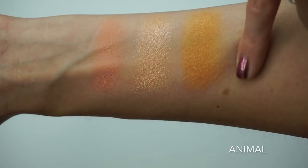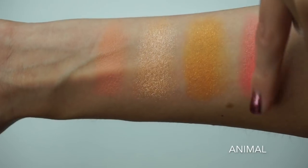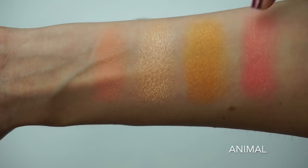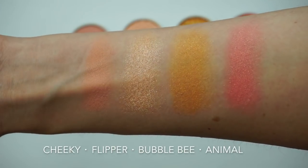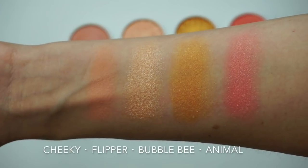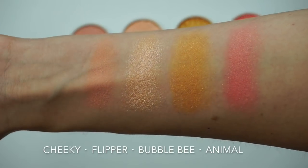The last one in this group is actually a Super Shock pressed pigment. It's called Animal. It's a super intense coral and it has some gold glitters in there. It's a really bold shade. The color payoff is insane and it just looks so beautiful on. I feel that the Super Shock pressed pigments definitely don't get enough hype.